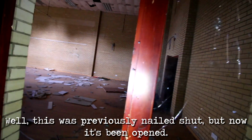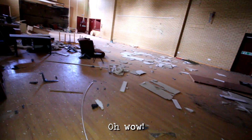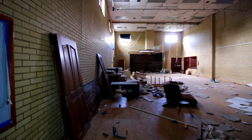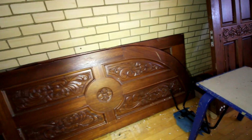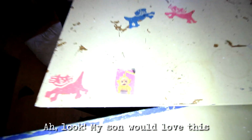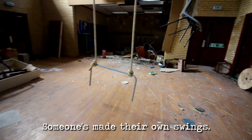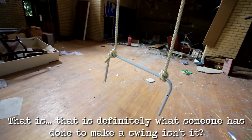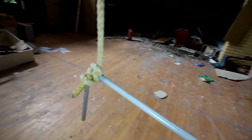Well, this was previously a narrowed shop and it's been opened. Oh wow. Oh, this is cool. Oh, my son would love this. Teletubbies! He's got an obsession with Teletubbies right now. Someone's made their own swings. That is definitely what someone's done to make a swing, isn't it? Want a swing on it?